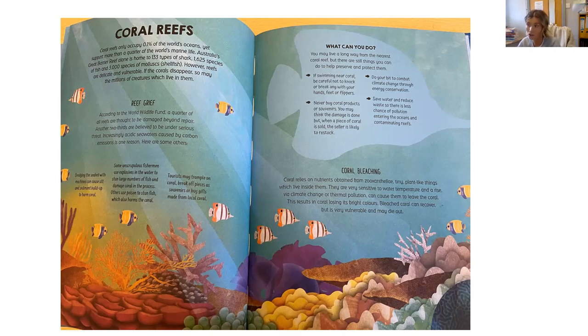Do we need to eat fish? Should we eat fish? Is there another way that we can go about eating fish that isn't the way that they do at the moment?